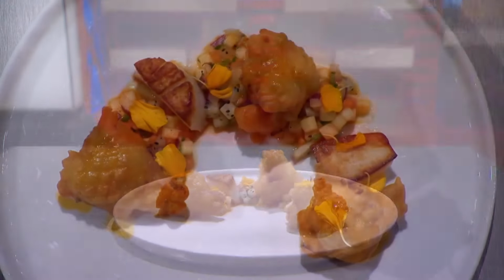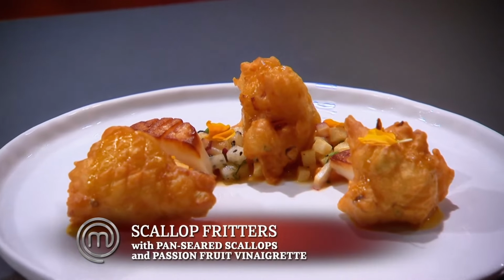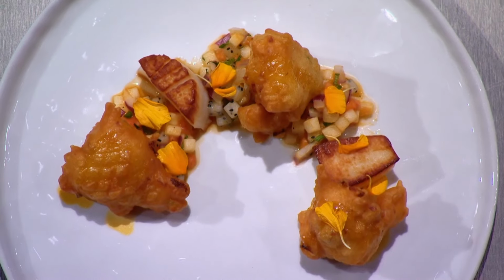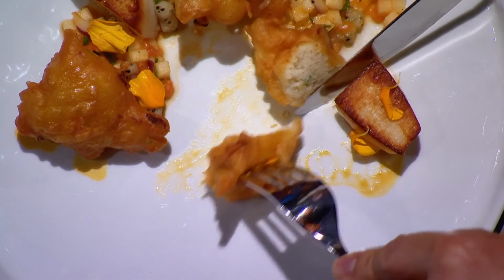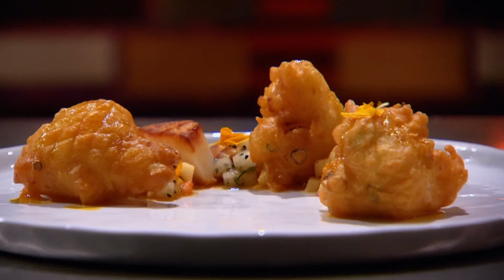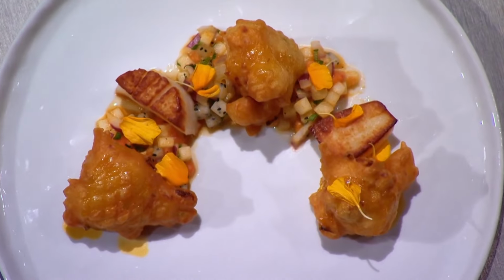I made a scallop fritter glazed with passion fruit and chilies and a fresh salad with passion fruit vinaigrette. Well, I see color, I see refinement, and when I cut into it, I'm expecting to get something airy with a lot of flavor. I'm getting exactly all of that. Wow. It's crispy on the outside, fluffy, and tasty on the inside. The passion fruit has such a big punch of flavor. This is restaurant quality. Thank you very much.